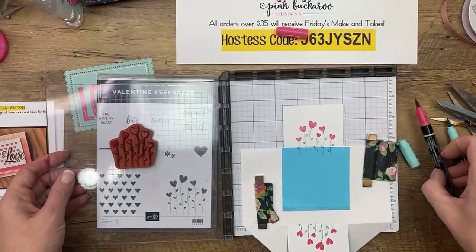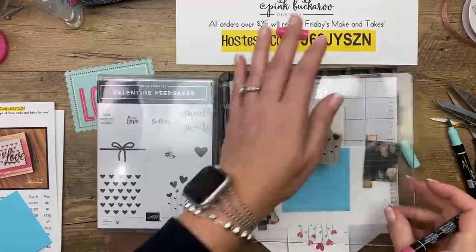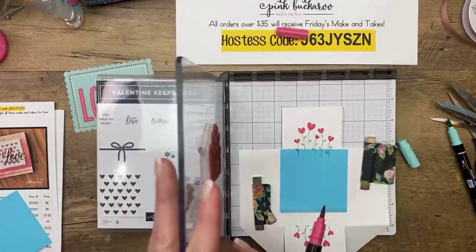All right, did I color all of them? I can't tell. Let me see. I think I forgot that one. All right, and then there we go.